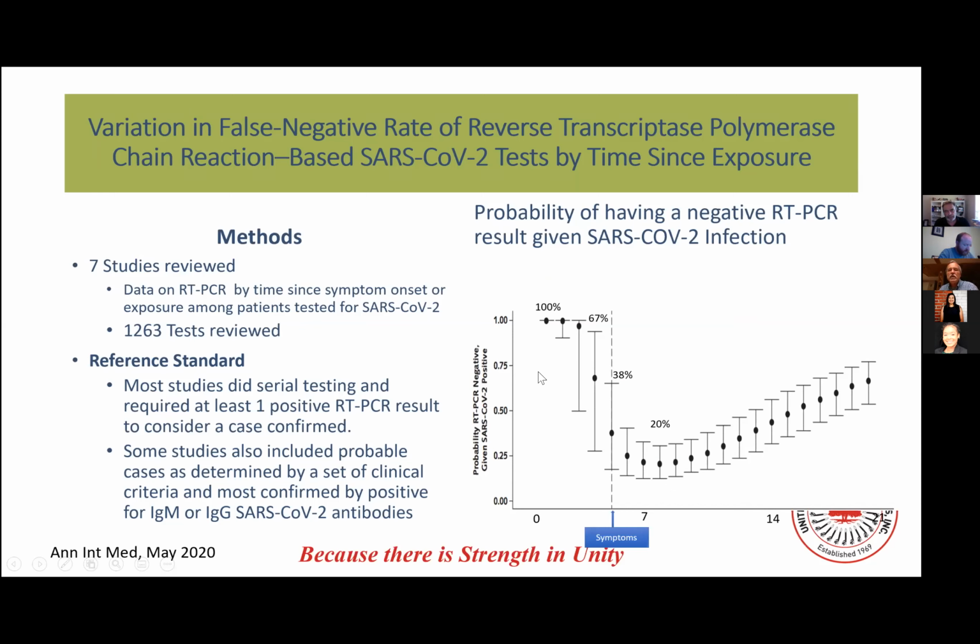Now, if you get exposed to the virus and you run out and get a test the next day, 100% of those will be falsely negative. So don't get tested the day after you've been exposed. Wait until at least 5 or 6 days have gone by, because you're much more likely to get a truly accurate test, lower false negative rate.